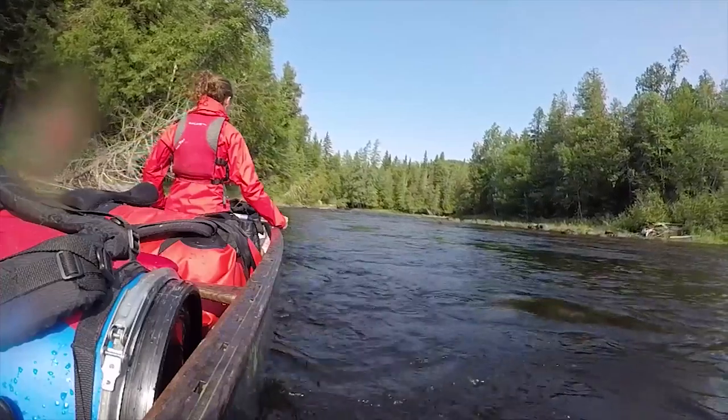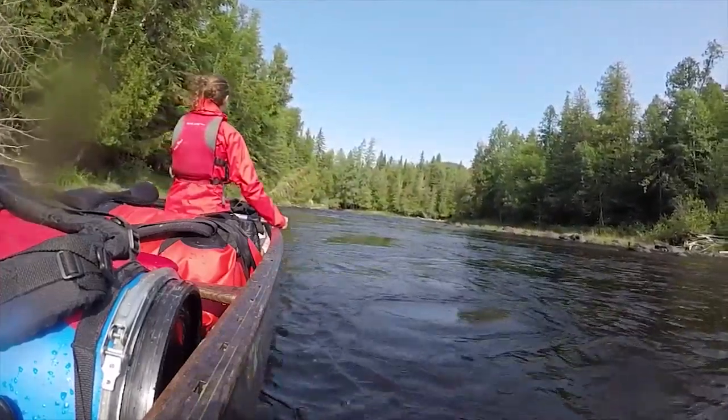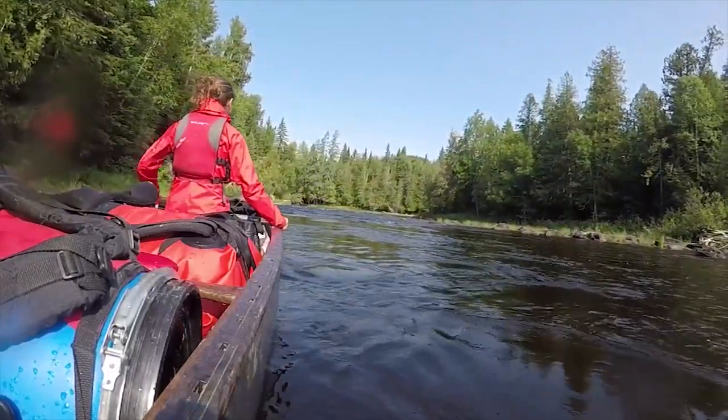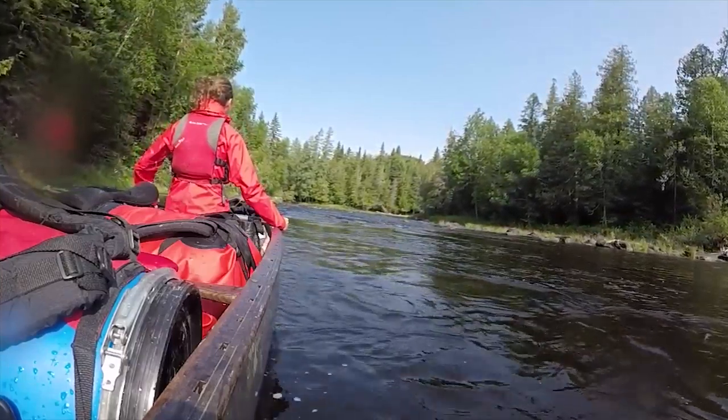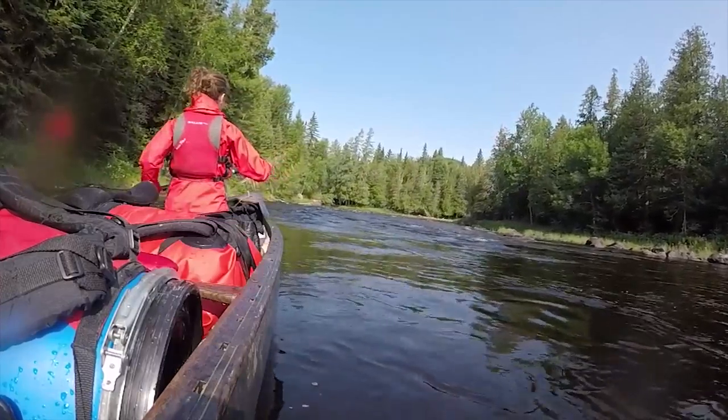That big rock on the right. That's showing. We're gonna go to the left of that, and then we're gonna stay on the right side of this, okay? Let's just back paddle a little bit. Not too hard. Let me set us up.